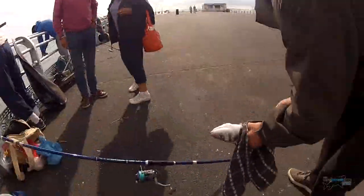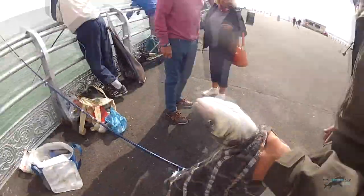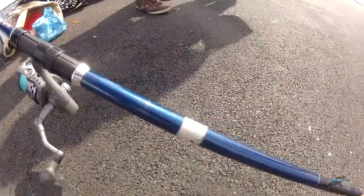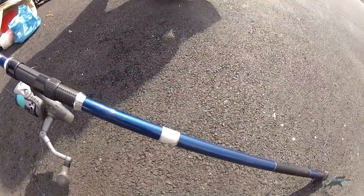Good idea having that tape just here. He is up. Yeah, I thought the other one was bigger. It's a very good idea. That's a good idea putting this tape just there, piece of tape, guys. If you are bass fishing all the time, put a piece of tape, you know the exact measurement. If the rules change, you can always move your tape up and down.